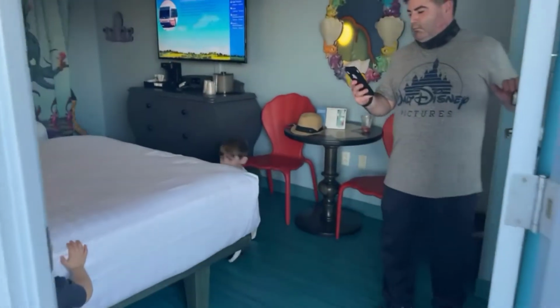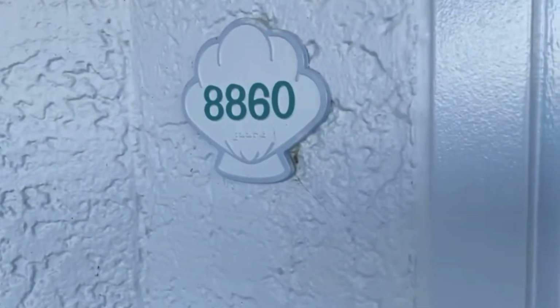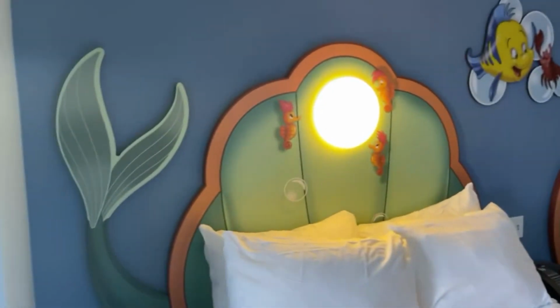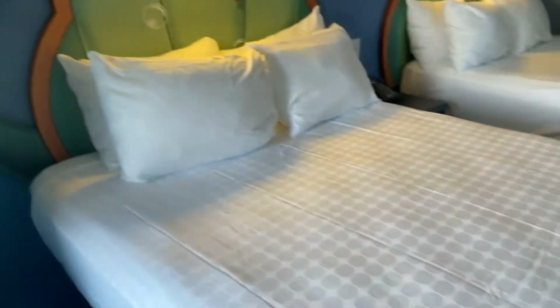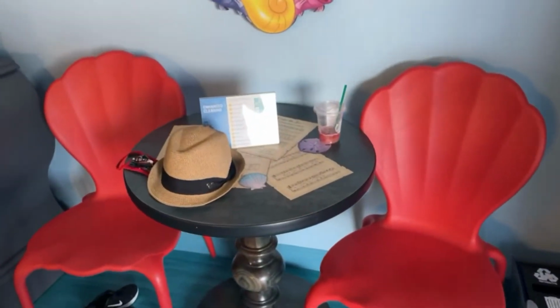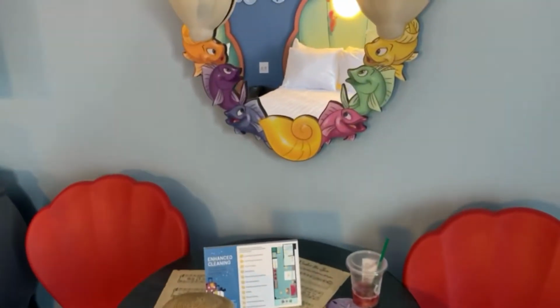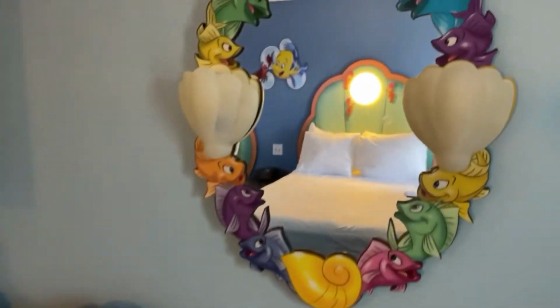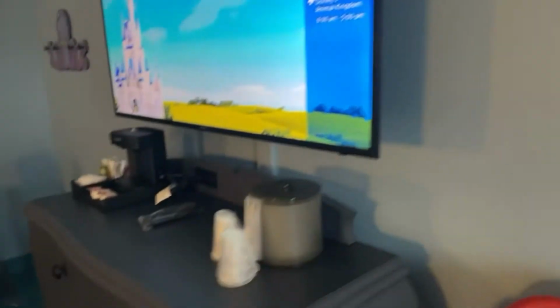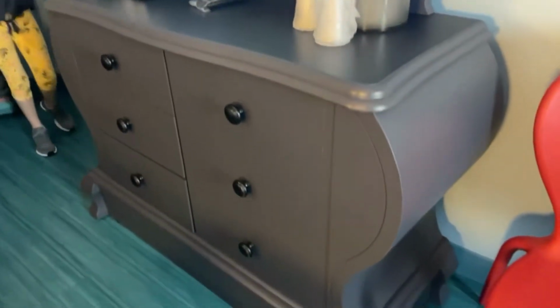Here we are, room 8860, Little Mermaid Suite. Well, it's not a suite, it's just the standard room. I told you guys, themed out. Even the shell chairs, this little table. These goofballs, they're going nuts. Look at the mirror. This even looks like an under the sea chest.